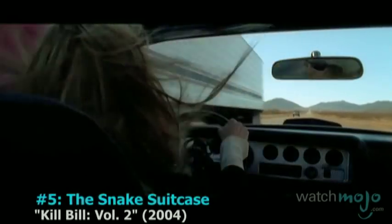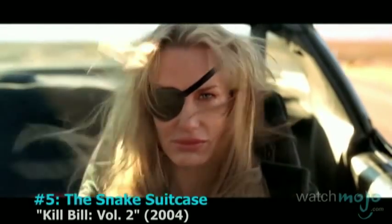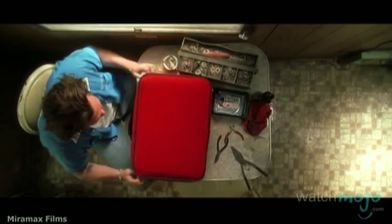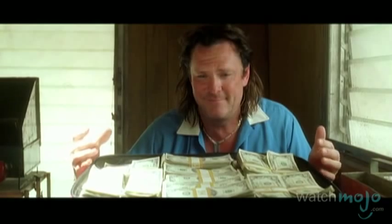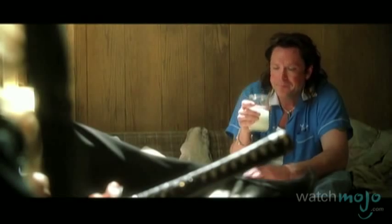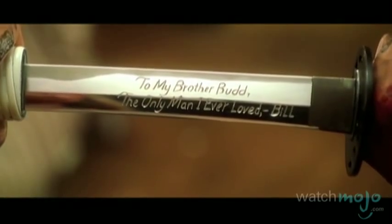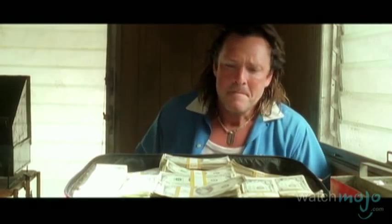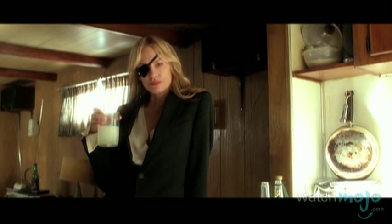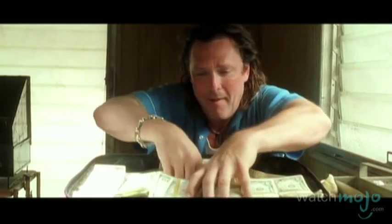Number 5, The Snake Suitcase, Kill Bill, Volume 2. To get back at him for taking credit for the bride's murder, infamous Deadly Viper swordsman Elle Driver sets up a transaction with her former teammate, Bud. In exchange for a genuine Hattori Hanzo sword, she brings him $1 million in cash. But she's sure to leave Bud a nasty surprise buried in the bundles of cash, a deadly black mamba.